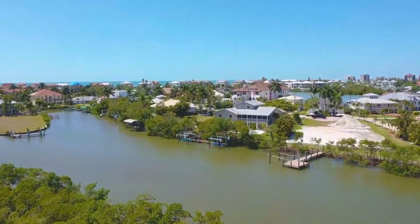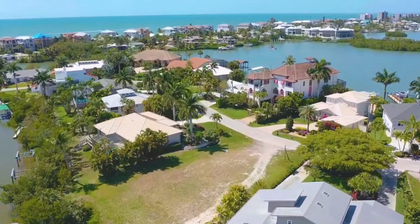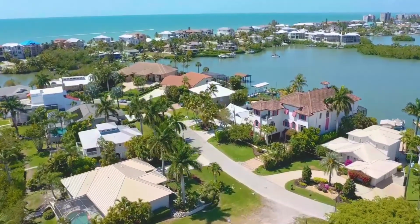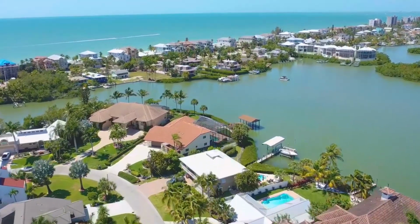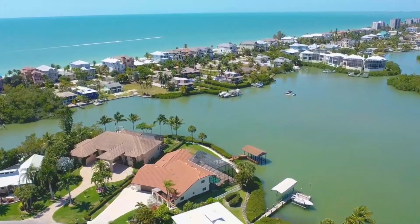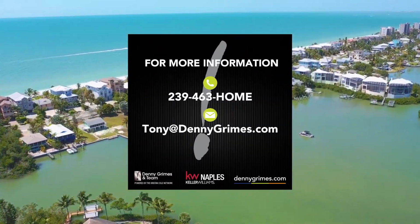Capture an exquisite Florida property. Unforgettable beach boating adventures and fantastic fishing in over 12,000 acres of Bonita Bay. Call now. Your dream home awaits.